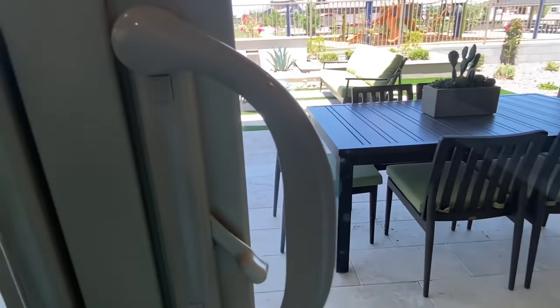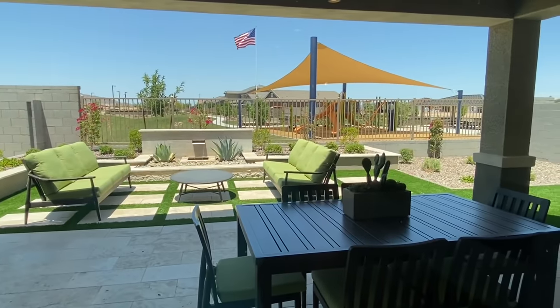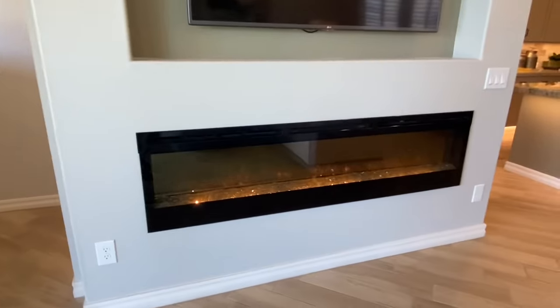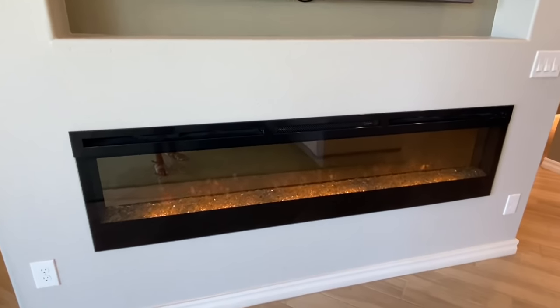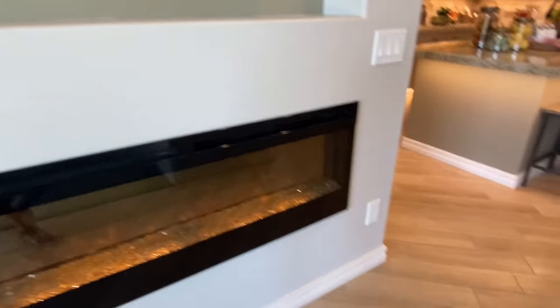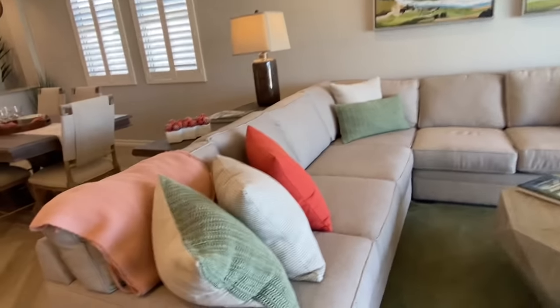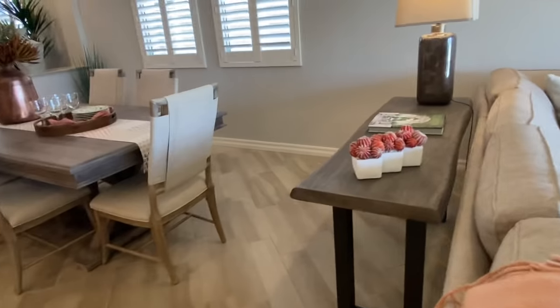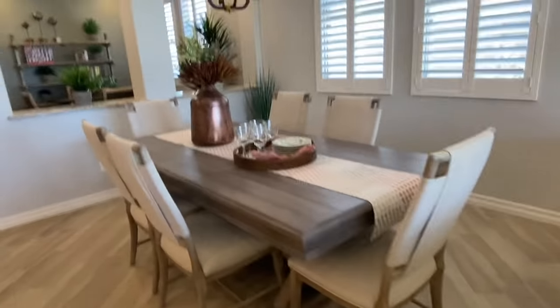Wow, that's the backyard. Look at that. This is nice, I would love this. But this house is not very big. No, this is a small house. A small house, and it's four something. 2,000 square feet. Yeah, 2,000 square feet. Wow, 406. Yeah.